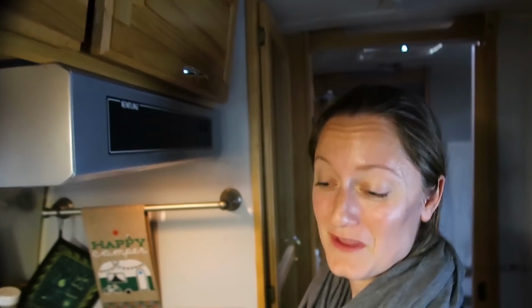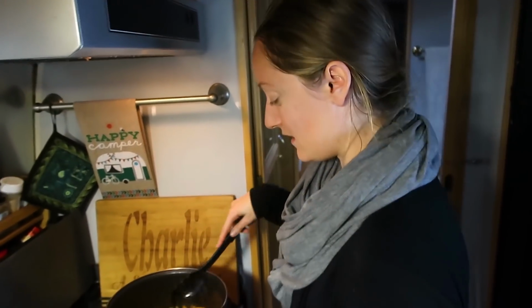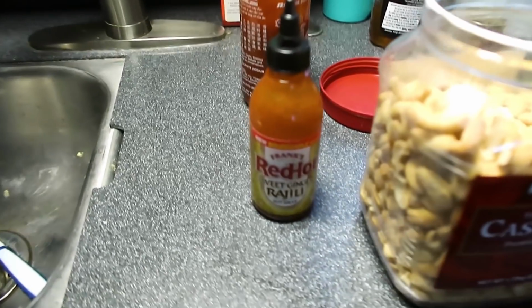Why don't you close with us putting the hot sauce on top of the finished bowls? That way they can see it being used.